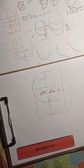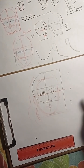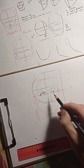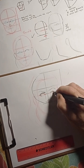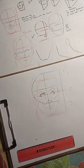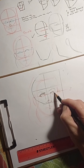Yeah. And let me get my... let's fix this better. All right. It's no problem. Don't worry about it. You're going to end up making mistakes, but don't worry about it. You're going to fix it, as long as you get the proportions right. That's all that matters. Oh, it looks like this eraser got really dirty by using it too much. All right. So right here would be the end of her eye.